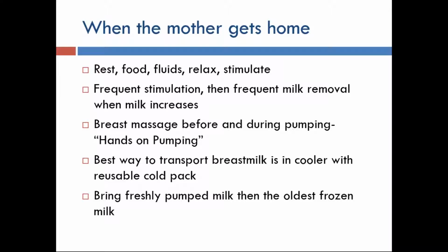In my references, I've included a website where you can see a video on hands-on pumping by Stanford University. This is an excellent video showing moms how to incorporate massage before and during pumping to increase the volume that she can get. The best way for her to transport the breast milk is in a cooler with a reusable cold pack.